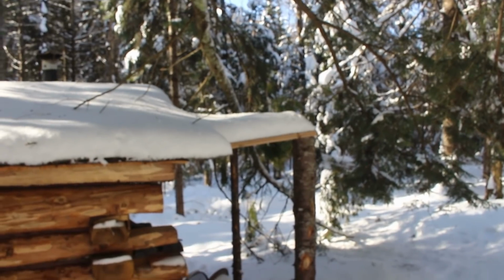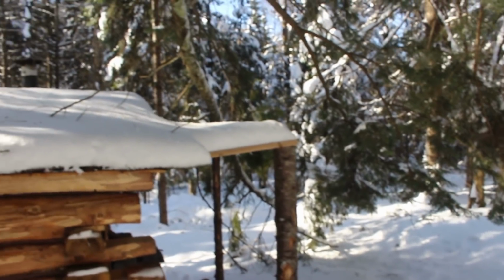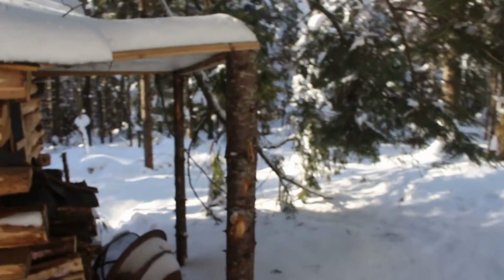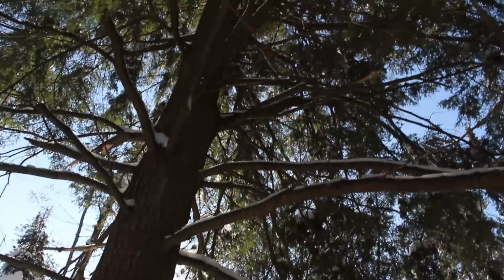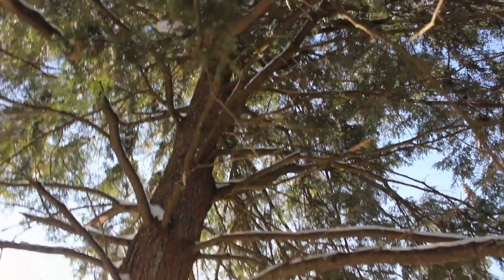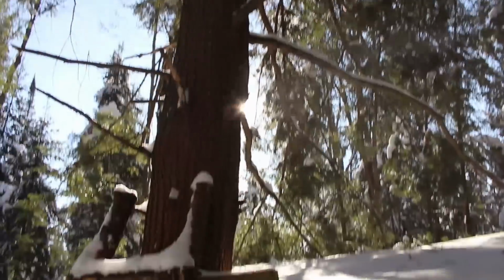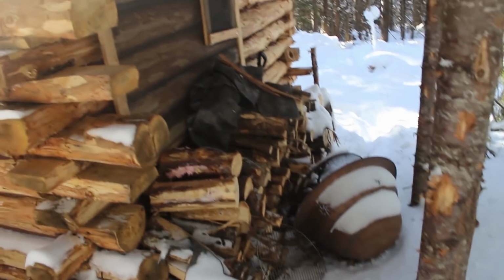And then branch number 2 landed right on my little wood shelter thing. It's another solid 3-4 inch branch. Yeah, if you look up, the tree is plenty healthy still. Not worried about it. The only thing that makes me nervous is lightning and stuff because it's so big. But apart from that, should be okay.